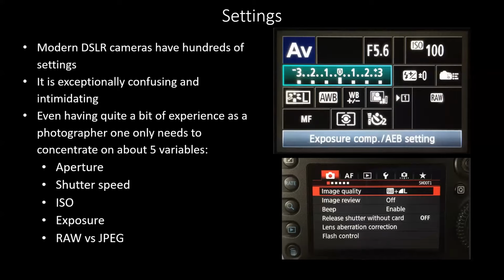So what I've tried to do when I've put this together is to say, let's distill it down to the 5 settings and the 5 variables that I really have used over the last 15, 20 years of photographing. So those are aperture, shutter speeds, ISO, exposure, and RAW versus JPEG. Those are the things that I really concern myself with when I'm out in the field photographing.